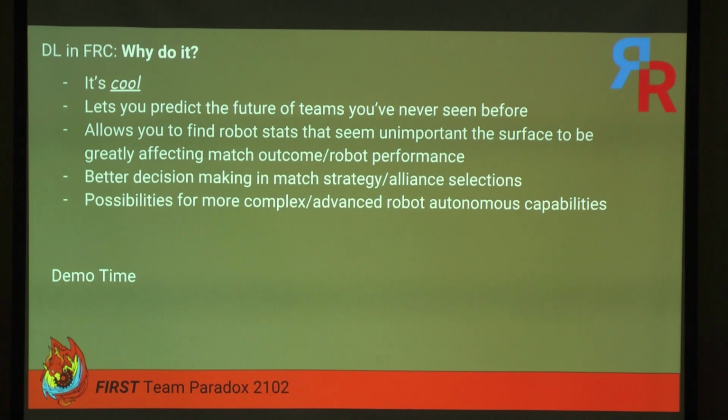This is giving you raw facts. It basically allows you to factually back up your opinion on what you think is important, and not just saying, yeah, I think this is important because I saw this match and this looked like it was important. Better decision making in match strategy and alliance selection.